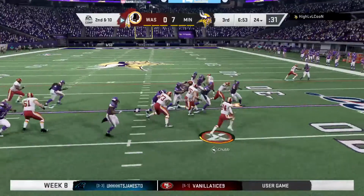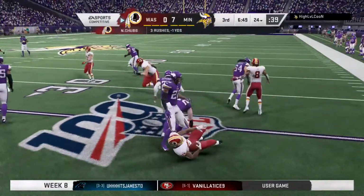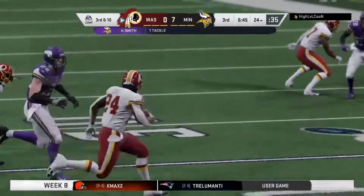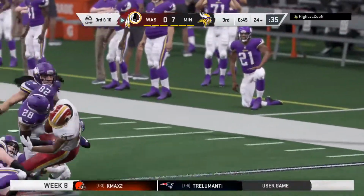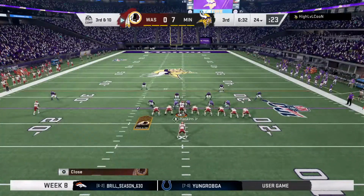From the gun, it's a give to Chubb. And he's going to be met at the line of scrimmage and taken down. No gain on that one as it brings up a 3rd and 10. Big play coming up. Here's 3rd and 10. I would expect to see some pressure here.